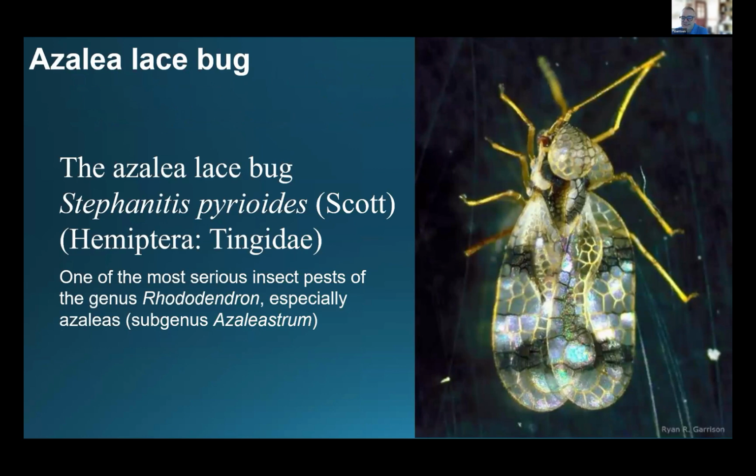The azalea lace bug, Stephanitis pyrioides, is one of the most serious insect pests of the genus Rhododendron, especially azaleas. It is native to Japan and was first reported in the United States in New Jersey in 1916. It was most likely introduced in nursery stock, as low populations are extremely difficult to see and cause low damage. It has since spread all along eastern and western North America, wherever rhododendrons are grown.